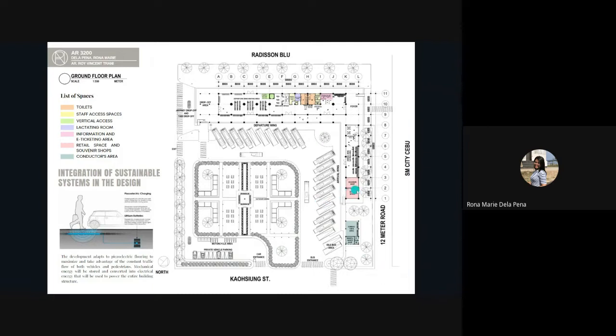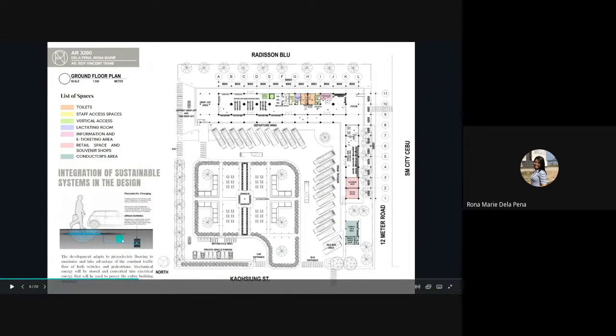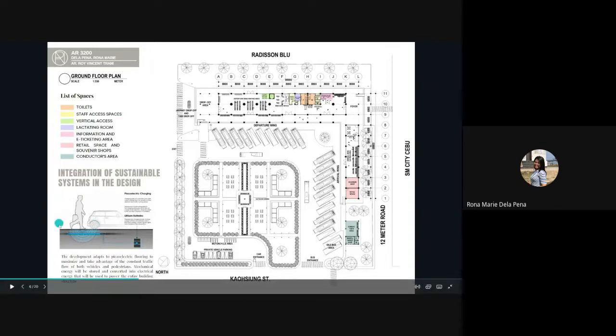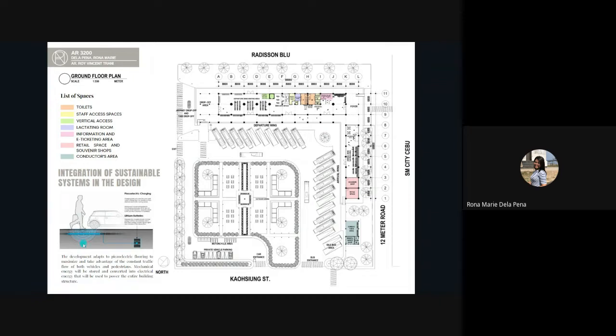For sustainable systems, the development adapts piezoelectric flooring to maximize and take advantage of the constant traffic flow of both vehicles and pedestrians. As you can see here in the image, mechanical energy from every step will be stored and converted into electrical energy, which will then be used to power the entire building structure.